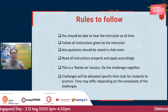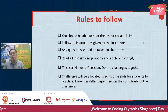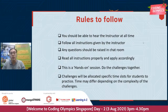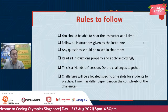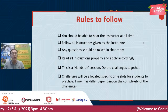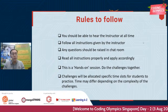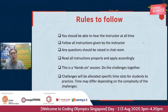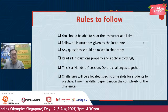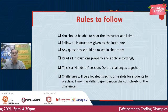So students will go on practice time during the lesson, which means during certain timings, we will give you maybe about 5 minutes, 10 minutes, 15 or even 20 minutes to practice the challenges. This practice time is for you to work on these challenges after understanding the concepts we have covered. Some of you may have been able to understand the concepts, some of you may not. So our job today is to make sure you're clear on the theoretical concepts covered in this lesson itself. Take note, challenges are allocated specific time slots.